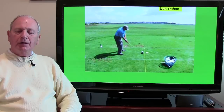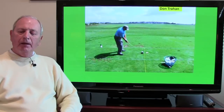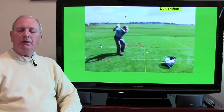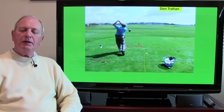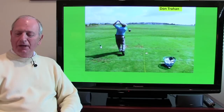I have a little video here to show you what Don looks like when he swings the club, and I want you to pay attention to the vertical nature of the swing, and also his ability to get back down and through the ball and then to a perfect finish position. Right knee by the left knee, belt buckle towards the target, shoulders square, high hands. All right, that is the Peak Performance golf swing as performed by the master of the swing.